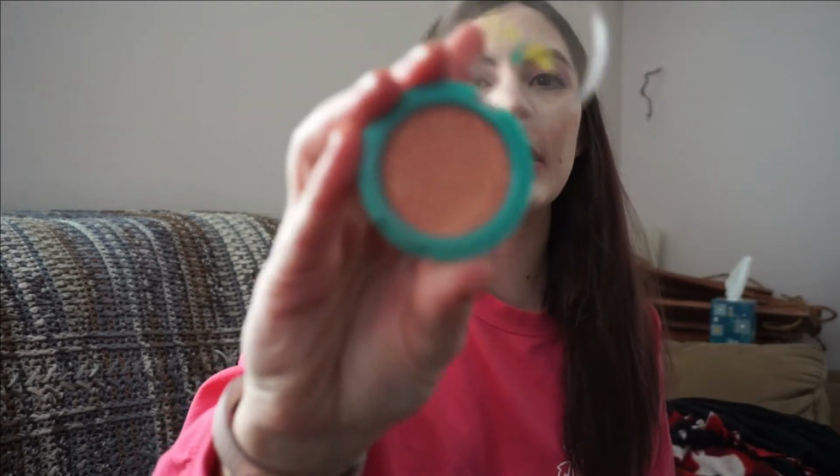For the next product, it is my Physicians Formula Butter Blush. It looks like this. I've only used this once in its entirety of living with me. So this is one of the things in this project that's gonna get taken out completely and not focused on. So this is gonna just go back into my general collection.